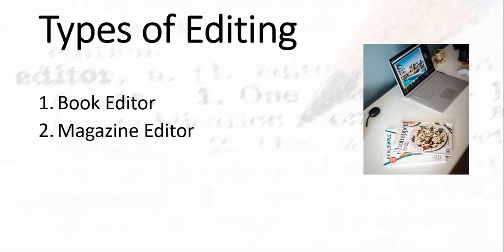The next is a magazine editor, which can be a similar role to the book editor, except you would be editing articles and making an article fit perfectly with adjoining photos so it's visually appealing and it all melds and works together. Articles are obviously smaller than books, so this would be a more dynamic and fast-paced role.